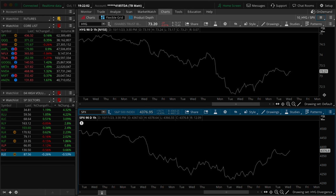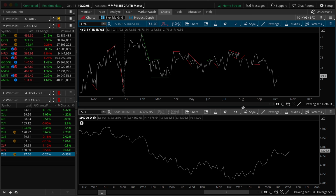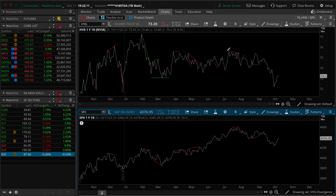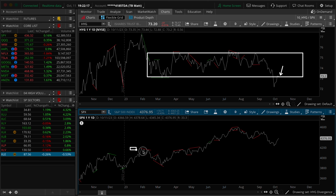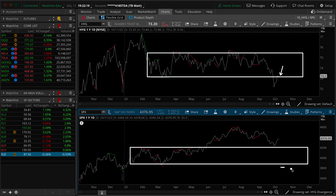So with the HYG, just zooming in here to illustrate that there is no major divergence in the short term. If you've been watching the channel for the past couple of weeks, you know that if we bring it on out to a yearly chart, though, obviously the major divergence is the fact that this has broken down underneath the range and there's the possibility for a lower high here. Not to say that we belong all the way down here in the ES or the SPX as a whole, but directionally that vector would point in the downward direction.